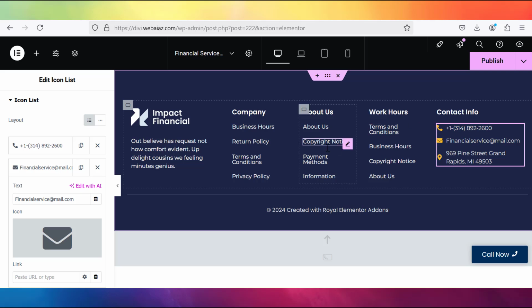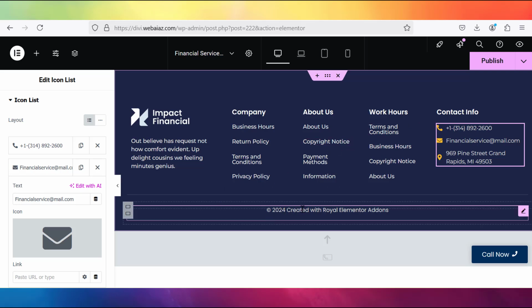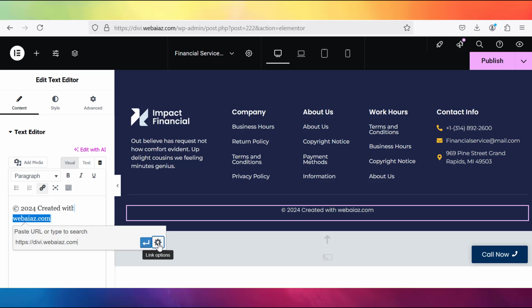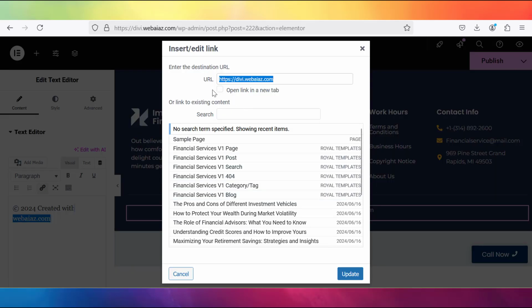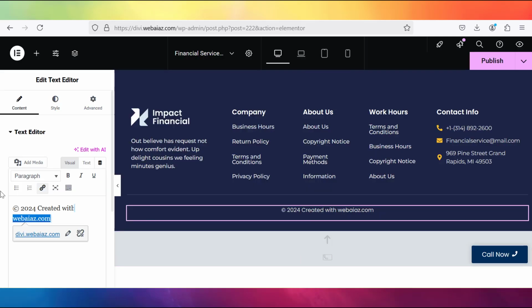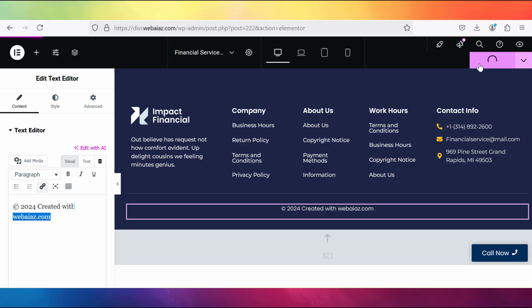And the footer credit, so this is a free thing, but they are allowing us to edit this footer credit. So once you click this one, you can see copyright year created with, so you can edit with your content. So I'll give my main website name. If you want to give a link to your main website, you can select that part and click this insert link. So here you can paste the main website, and once you click this item, you can see you can open the website in the same link or open in a new tab. So once you keep this one, once the customers click that link, it will open in a new tab. So once you're done, you can publish.